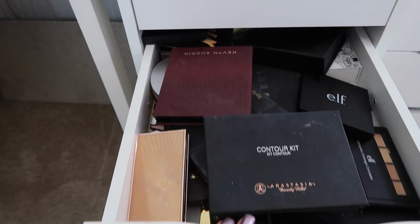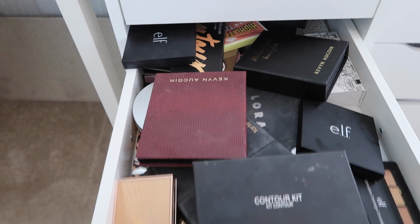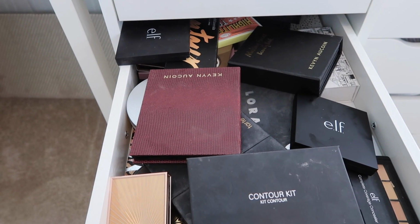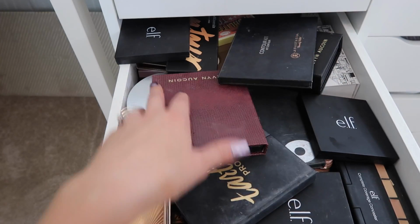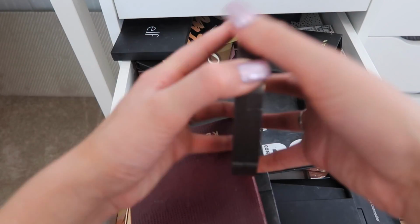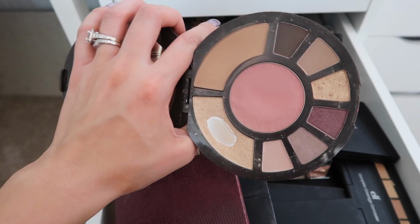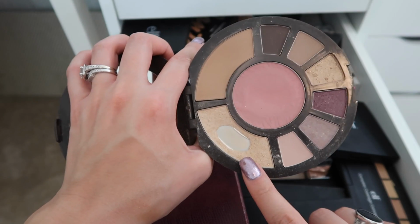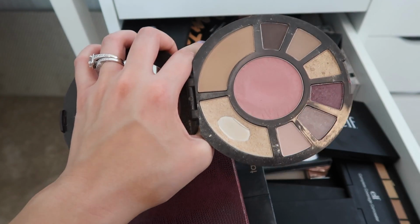So getting into some face palettes, there's so many different palettes in here, and a lot of them I use a lot, so I want to use some palettes that I don't use as often. I've been eyeing this anytime I've opened this drawer, and it just gets crushed under everything else. The Tarte Rainforest of the Sea face palette. I used to use this every single day. Maybe 2 or 3 years ago, this highlighter was my favorite highlighter for a solid year. Park Avenue Princess and this blush, I love them so much.